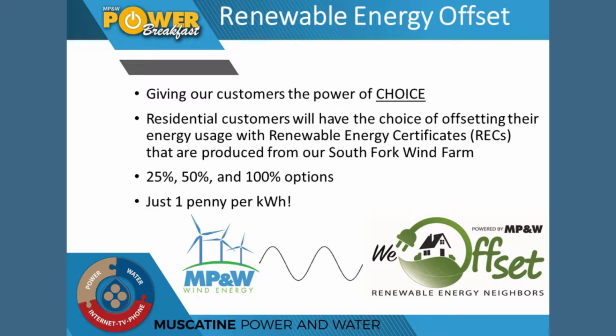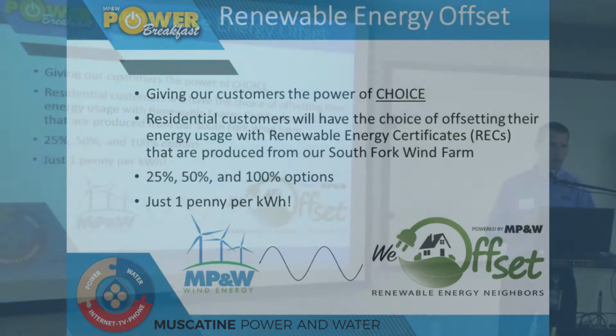The way that's done is through renewable energy certificates. An independent third party serializes the certificates that come out of the wind farm based on the production, and then we track how many certificates are offset by the customer that signs up. So we can directly connect the production from the facility to your home's usage at whatever level you choose. And it's really cost effective. It's going to be just a penny per kilowatt hour extra based on your usage, and you'll be able to say that you're offsetting your usage with renewable energy directly. So we're really excited about that.